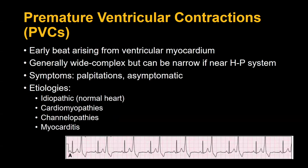PVCs are a little bit different. These are early beats arising from the ventricular myocardium. Generally, they are wide complex, but they can be narrow if they're occurring near the His-Purkinje system. People will often be able to describe palpitations, but a lot of my patients that have this are asymptomatic. Etiology, oftentimes it's idiopathic and just occurring in a normal heart. Honestly, we all have a couple of PVCs from time to time. We see that in most of our monitors. Other reasons to have PVCs that are not so benign: cardiomyopathies, channelopathies, myocarditis.